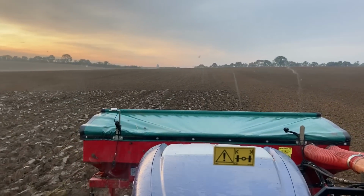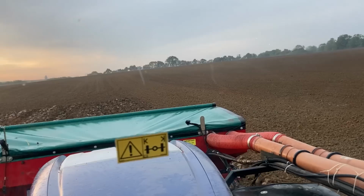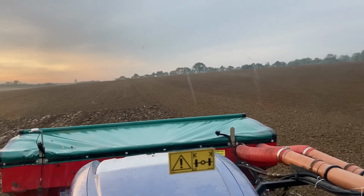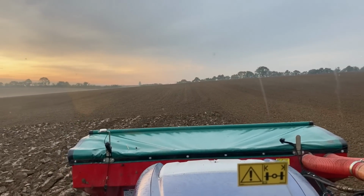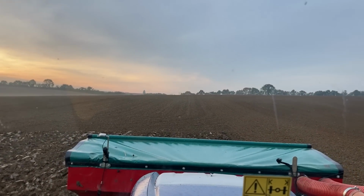I don't think we'll be able to roll it. I just don't think it's dry enough for this heavy dew we've had this morning. But it doesn't look so bad now. We're now going up the hill. But yeah, I don't think we'll probably roll it, but we'll just see how things go.